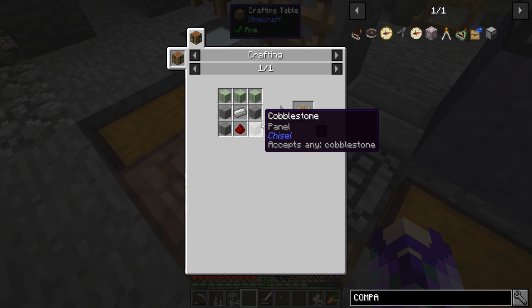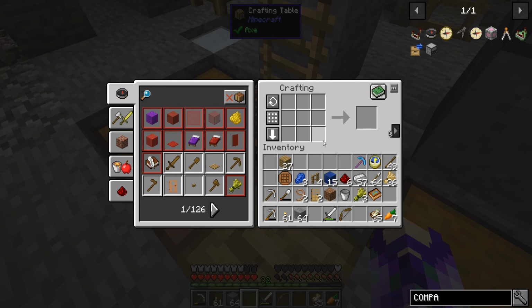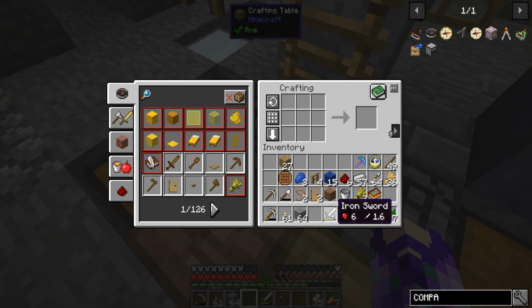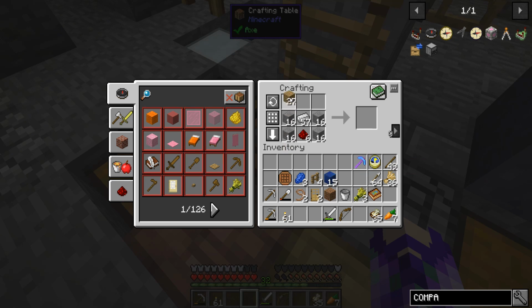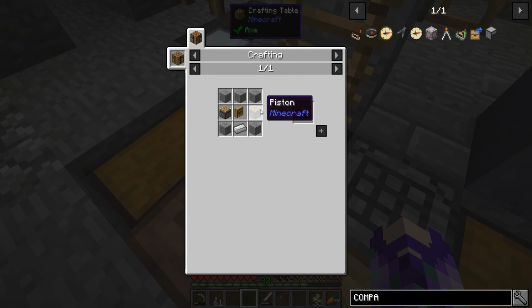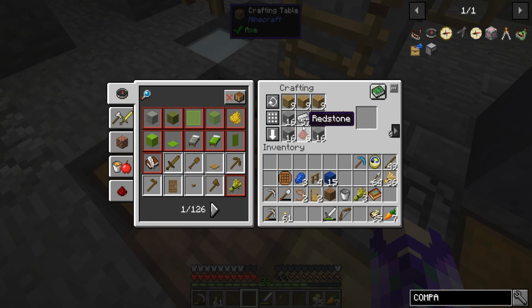I'm missing stone? There's nothing wrong with the stone I have. I have the stone. You're just wrong. I have the iron. I have the planks. Is that not right? Iron. Is it stone brick? Iron, redstone.